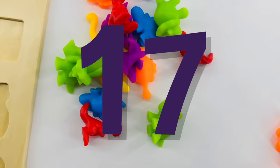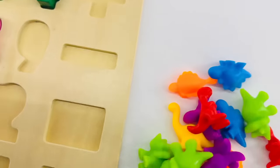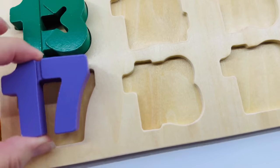1, 2, 3, 4, 5, 6, 7, 8, 9, 10, 11, 12, 13, 14, 15, 16, and 17. That's a lot of dinosaurs. Let's put 17 in his home right here.